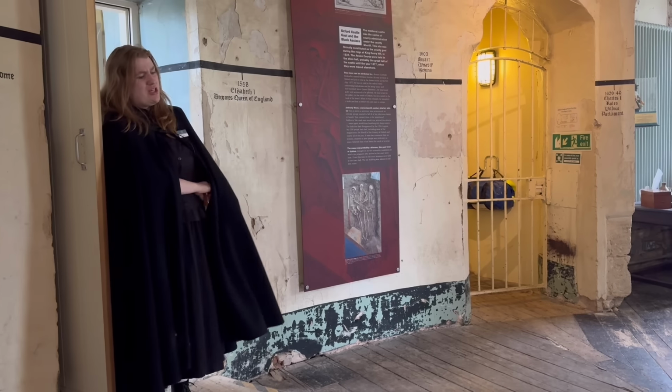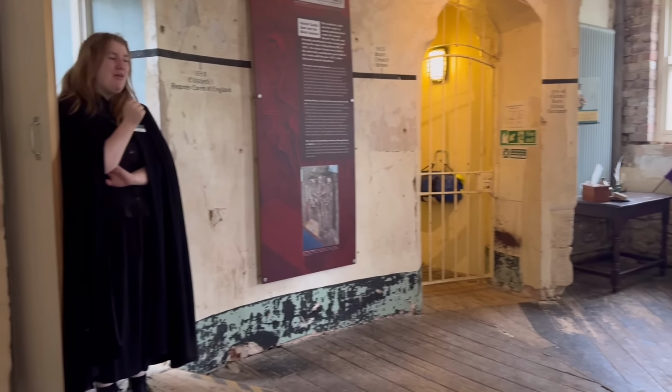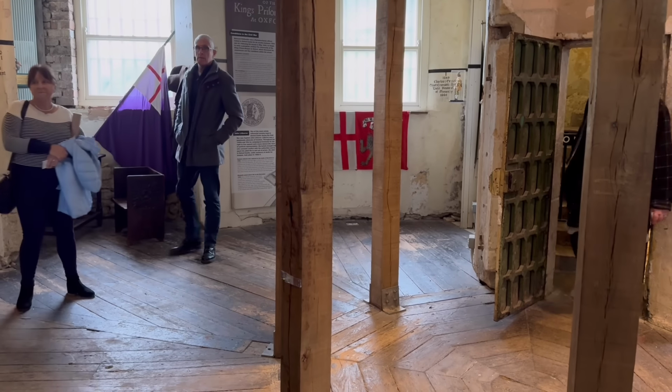Where the guard was stood in the centre there and where all the cells would have been. You'd usually have the cell to yourself, but if you were so unfortunate as to have lost your house on the outside, your entire family would come in here with you.